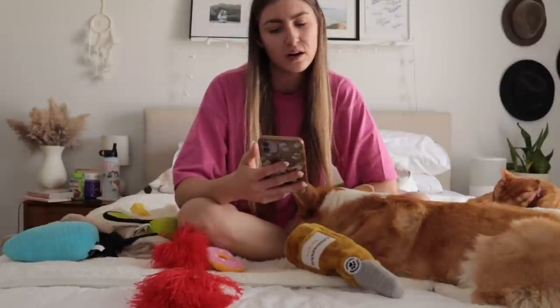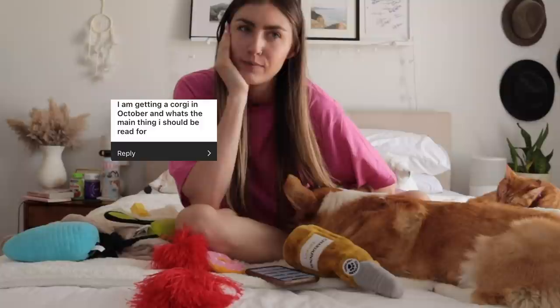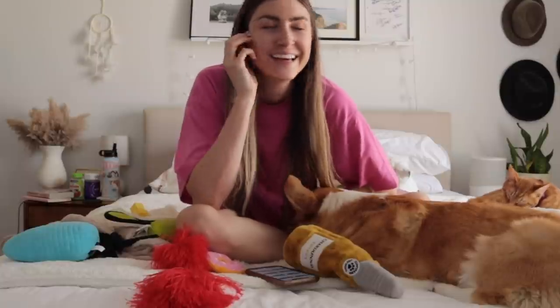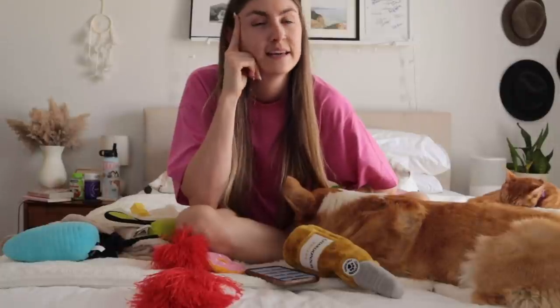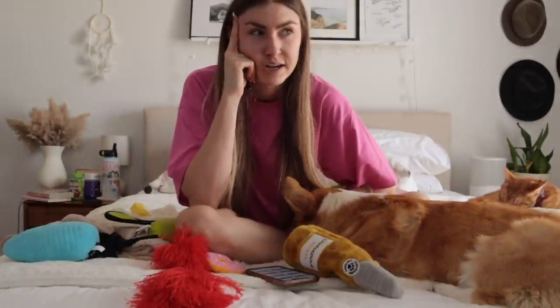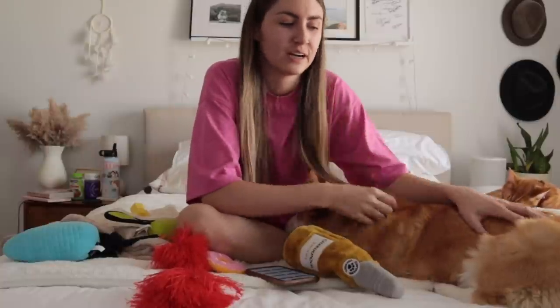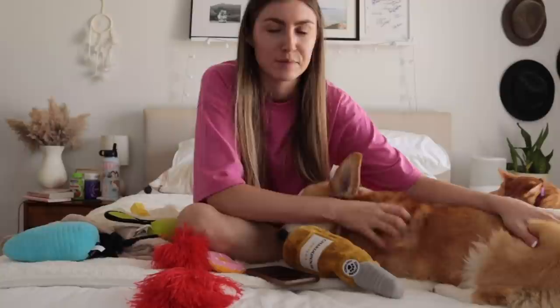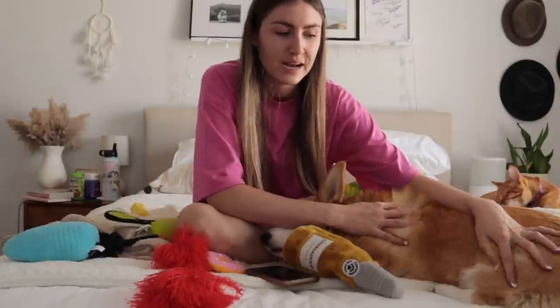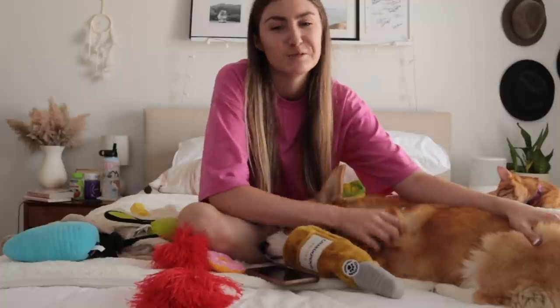I'm getting a corgi in October. What's the main thing I should be ready for? Potty training. Potty training is the hardest for sure. I mean, they're stubborn, they're loud, their teeth, they bite. So, I mean, I would follow the tips that I gave earlier about potty training and their biting, teaching them not to bite. But yeah, be ready to have to stay home a lot and be ready to be patient with a puppy.